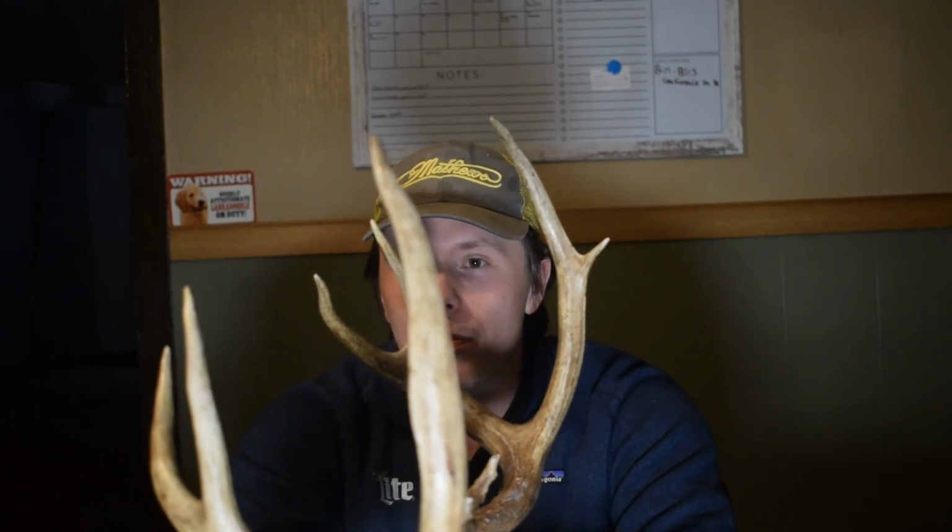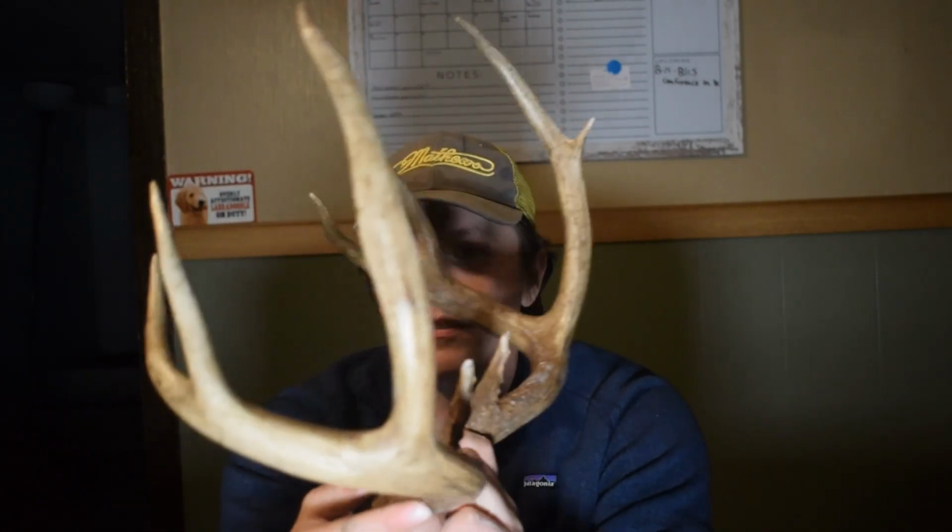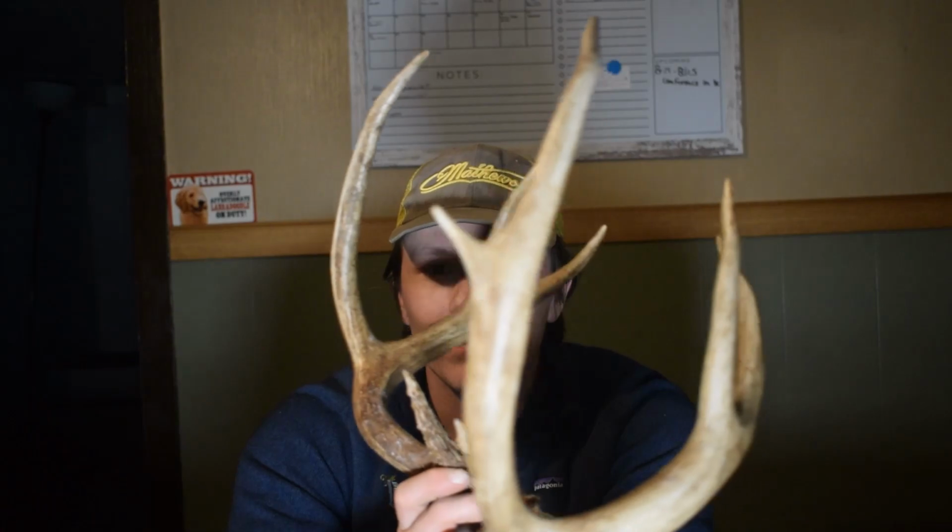And before he came in, I rattled real hard. And all of a sudden I look up and there he pokes his head out of the thicket and comes within, I think I shot him at 22 yards. And he ran about 50 yards up the creek. But, I mean, beautiful buck.